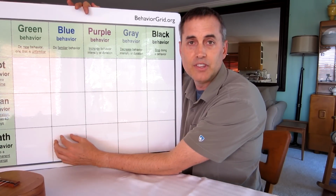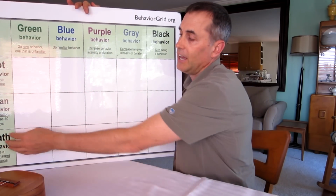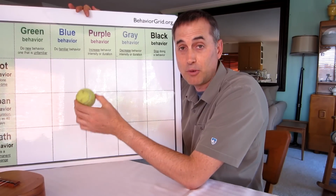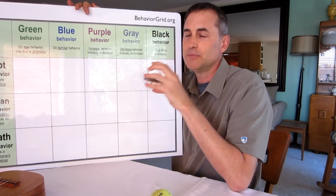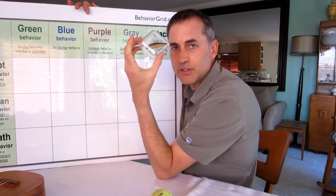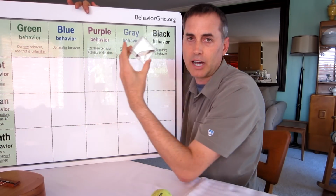Blue path. This is where habits live. They're familiar to you, that's what blue means, and you do it for the rest of your life. When Millie fetches her ball after I throw it, that's a blue path behavior. Now the fish biting on a lure, well, it's probably green dot. They've probably never seen something quite like this before. I get them to do it one time.